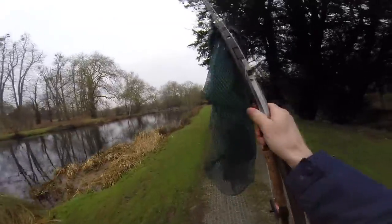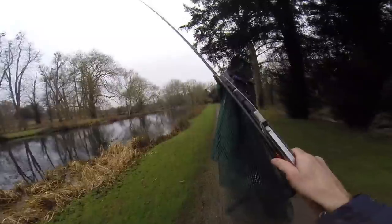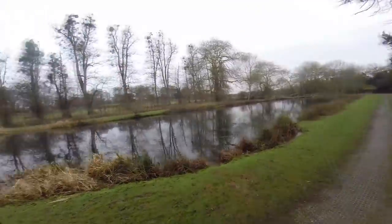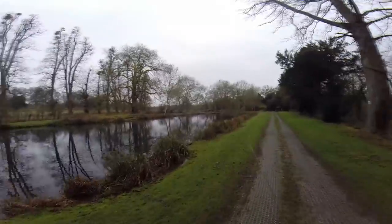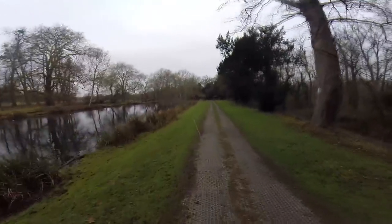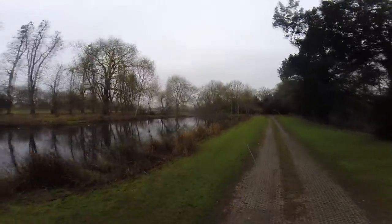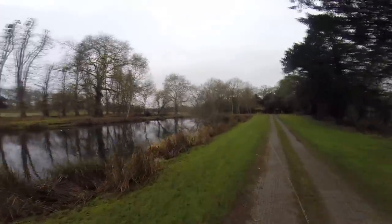Right, folks, I'm here, rod and net in hand, camera and tripod at the ready. I'm here at Avington Trout Fishery in Hampshire. I'm going to be trying out a fairly new project they got, which is a catch and release fishery in, I think they call it number three lake.